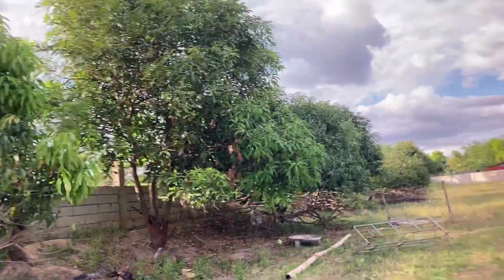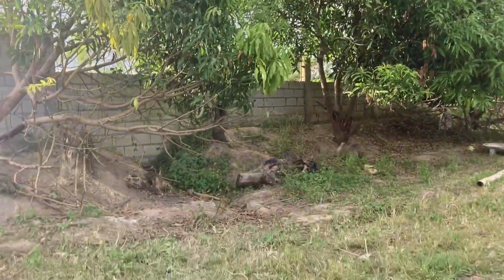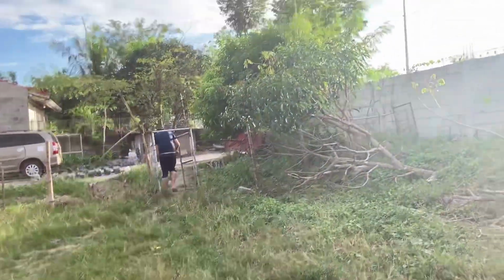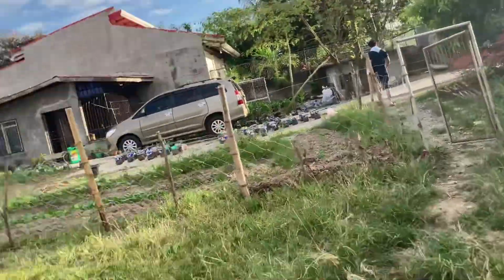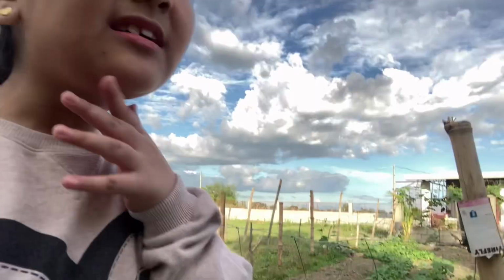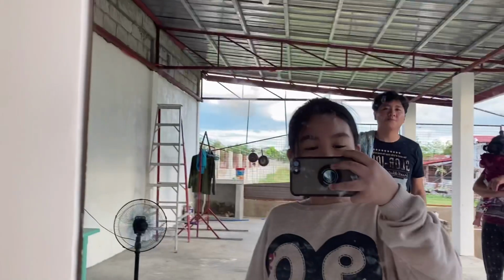So over here we have the mango trees. You've probably seen them in the last vlog because, due to the storm, the typhoon Ulysses, they actually fell down. That's actually the reason why my sister's birthday wasn't celebrated here anymore. There were super nice views, and they were actually in the thumbnail of my other vlogs, so yeah.